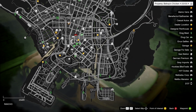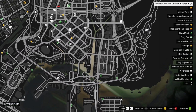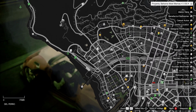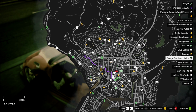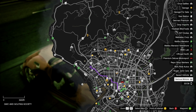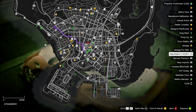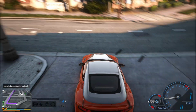Let's see where we can go. Matter of fact, we can try to get some new customers down here, or we could try to get some customers over here in this area, because we haven't sold over here as much. We got a dealer damn near in almost every single location. Matter of fact, let's head over here first because we don't got this area covered just yet.